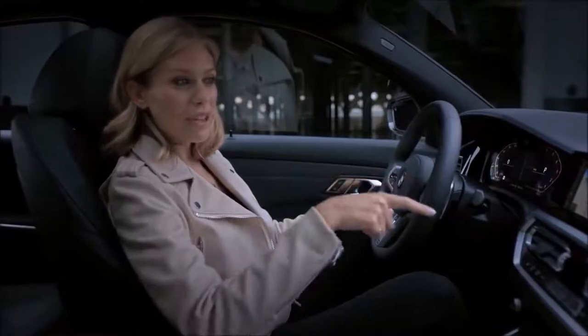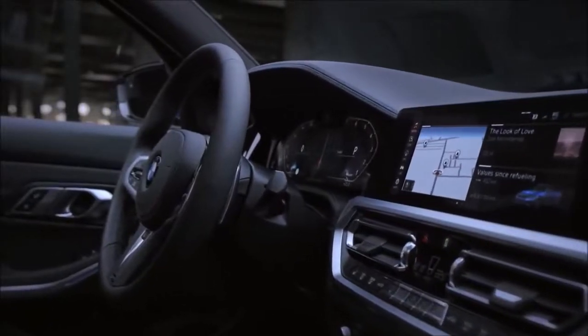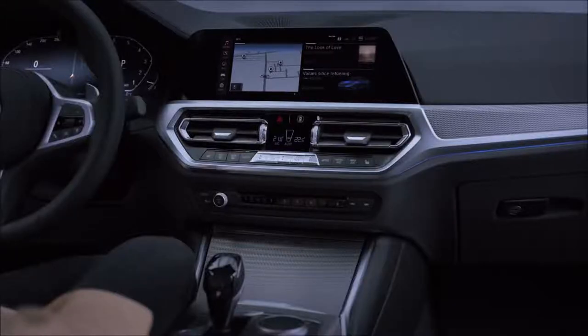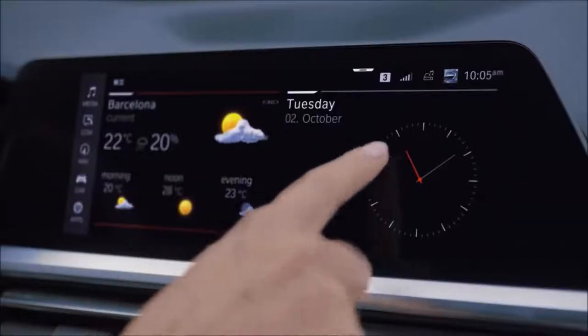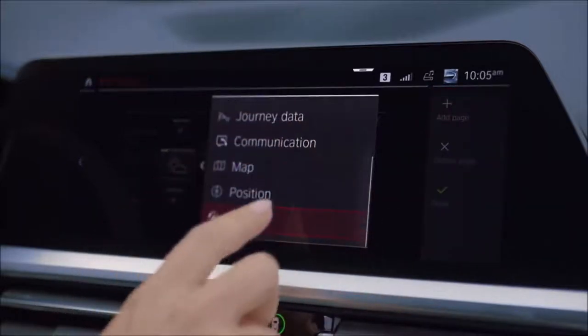Next to the instrument cluster, you'll find the centre display. Together, they combine to make one large information cluster that can be individually configured by the driver. You have different pages and can just simply swipe from one to the other. And of course, you can organise your widgets exactly how you want them.